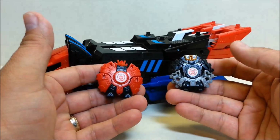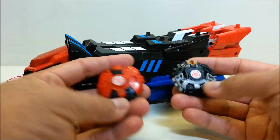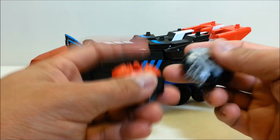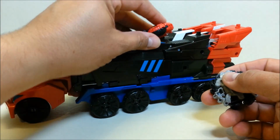I think it's Jetstorm and Slipstream, I think. I don't know which one's which. So anyway, I've got these guys on hand here, and you can see on the back of them, they've got these little slots on the back right there, so you can just tab them pretty much anywhere you want.